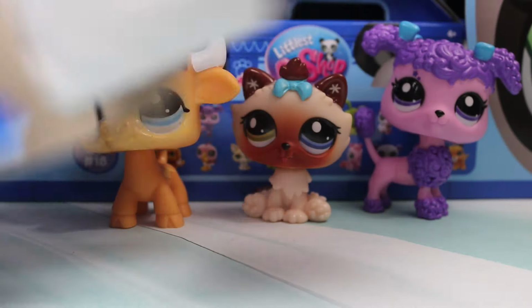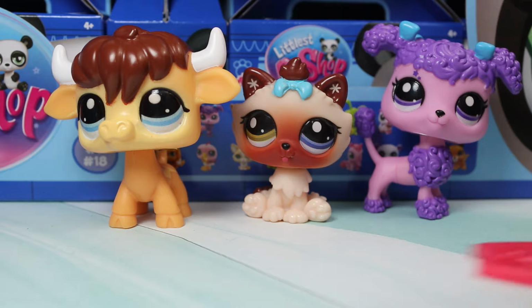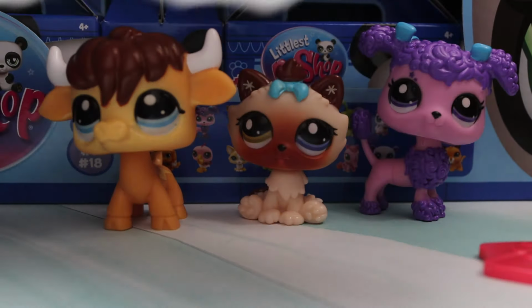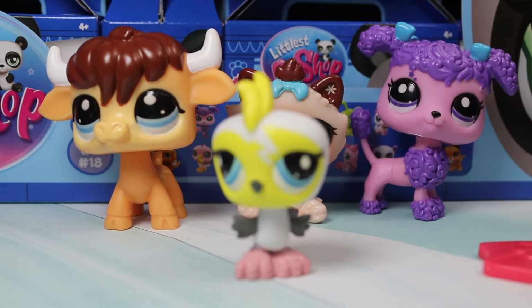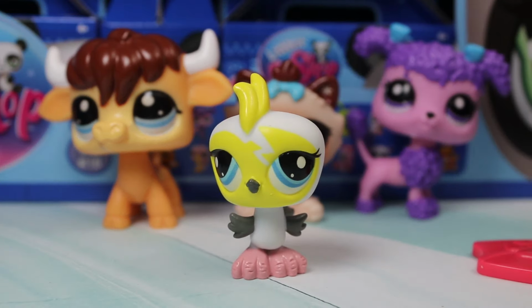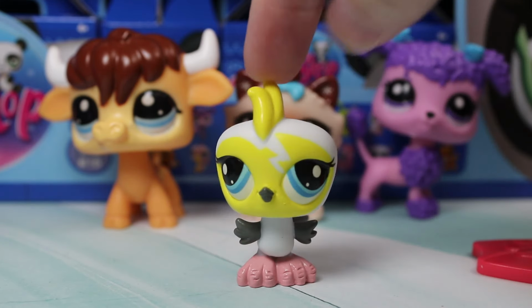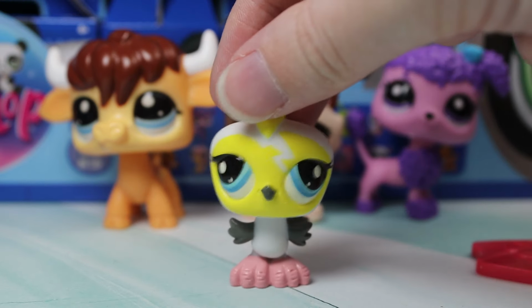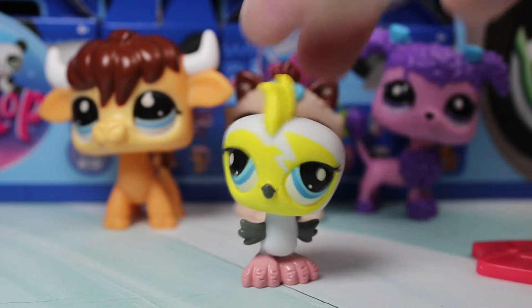Okay, pet number 4. Oh, I know who this is. I see the surfboard. I thought it fell out, but it's so much smaller than I thought, and it was still in there. So that's embarrassing for me. This is one of the only G2 molds that I've never owned. I don't have the triplet birds. So I had no idea how small it was. It's actually cuter than I expected, but I don't know.